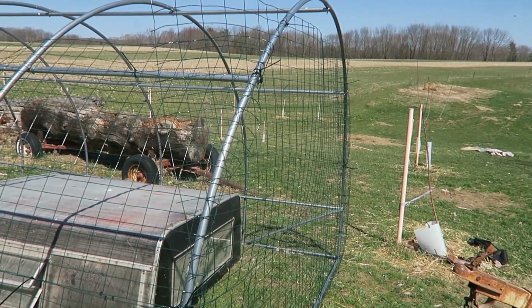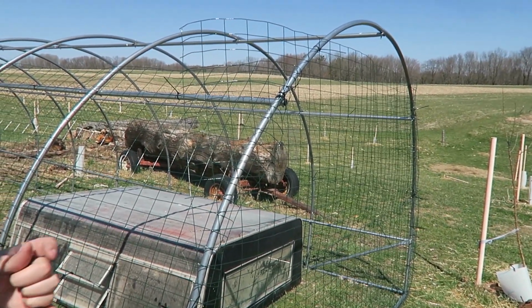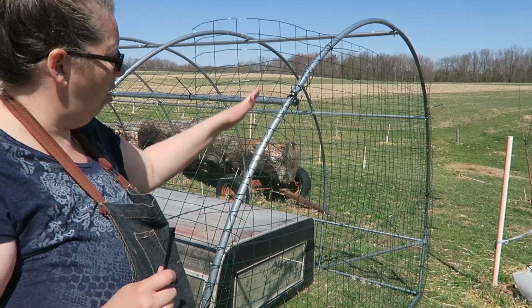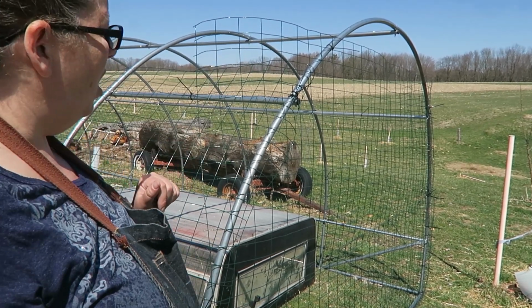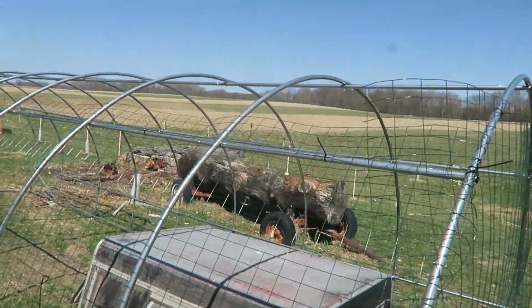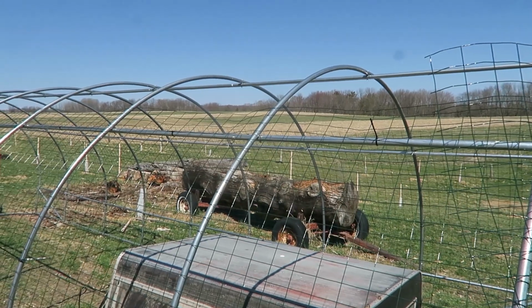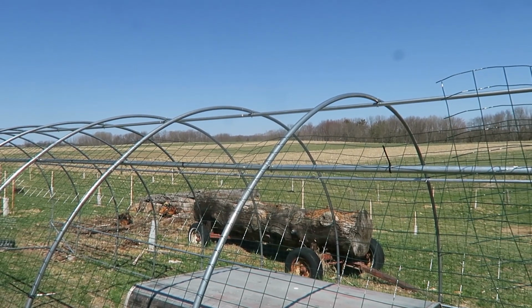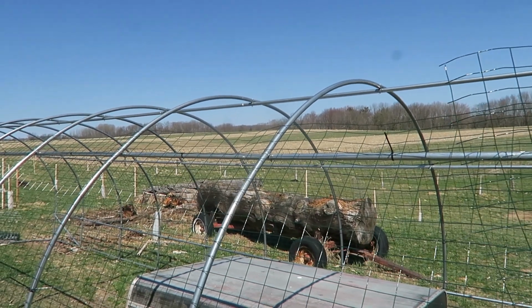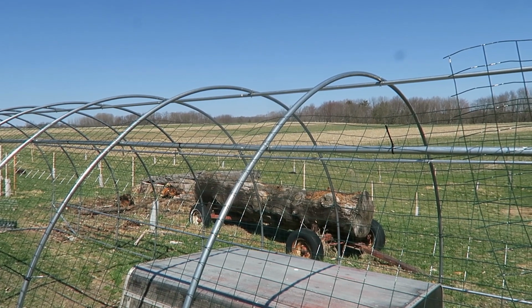Okay, we've got this end pretty much secure. I still do need to come back and tighten things up a little bit, trim this guy off around the arch here. And then I'm thinking the top is still open, but I've got some kind of, I don't know what it's called, like deer netting or something like that. It's a plastic black mesh fence, and I think I'll put that over the top.